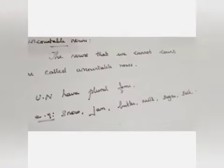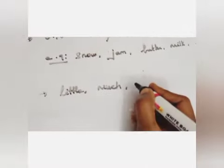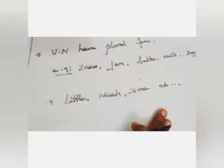Okay, and in order to define these nouns we can use some quantifiable words. By using some quantifiable words we can define these uncountable nouns. Let me give some words for you. Little, much, some, etc. By using these kinds of quantifiable words we can define uncountable nouns.